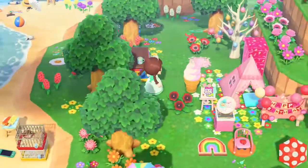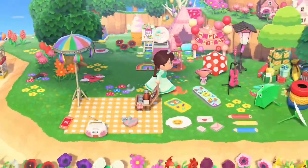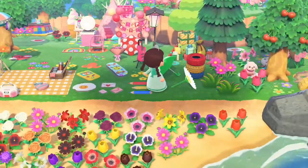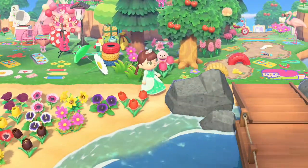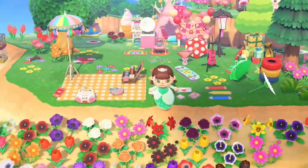Oh, what are we looking at here? Oh, it's just a big table. Okay, and here we go. We have another little... Oh, this is the space I was trying to get to when we first arrived and I went to the airport. Okay, now I've got my bearings again. It's always kind of hard to find your bearings on some of these islands.